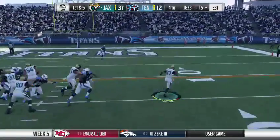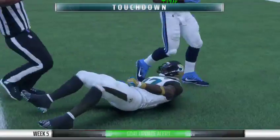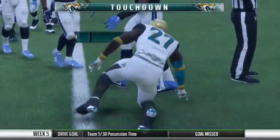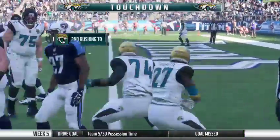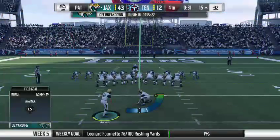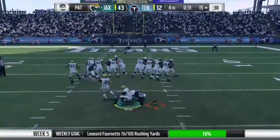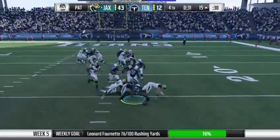After the penalty, it's Fournette. And they are going to score again. Yet another touchdown as they just add to their totals. And to me, that touchdown allows you to start grinning widely on your sideline. I think they pretty much locked this one away. Oh, this is blocked.